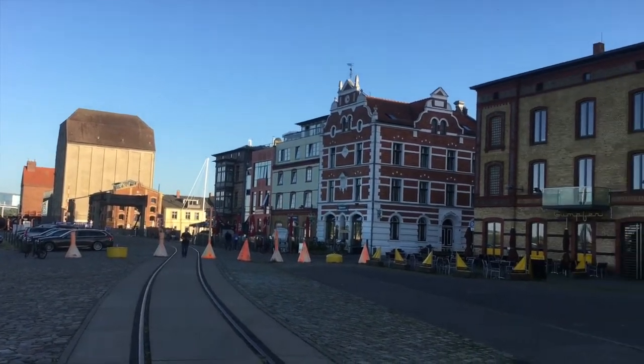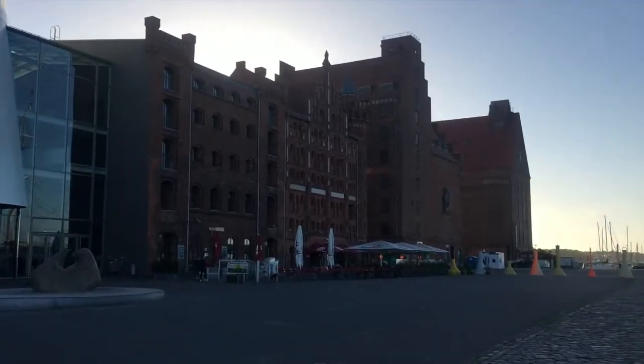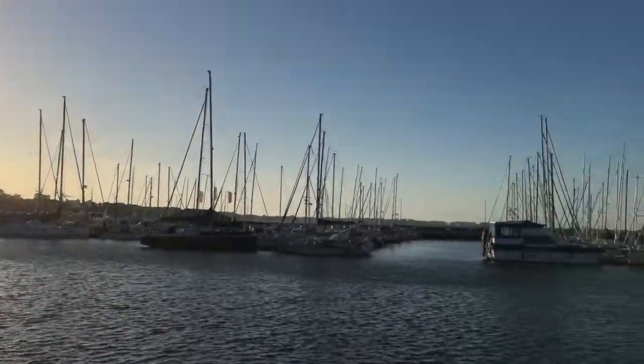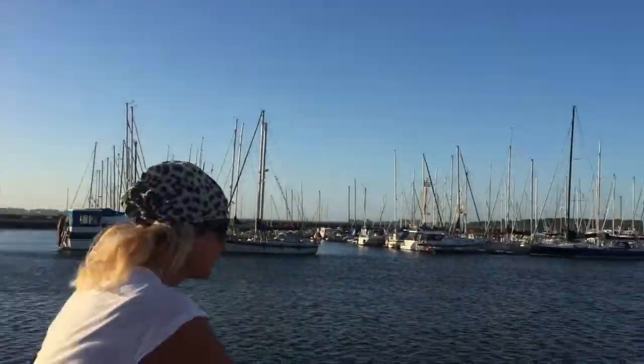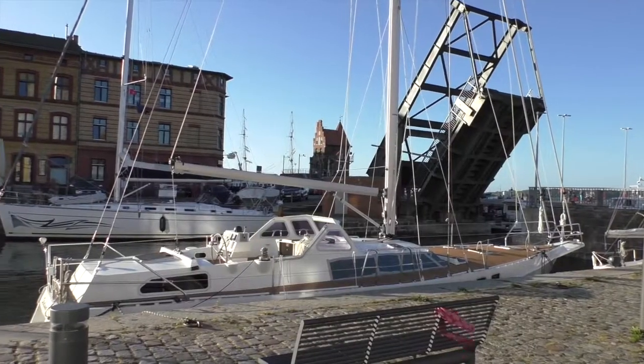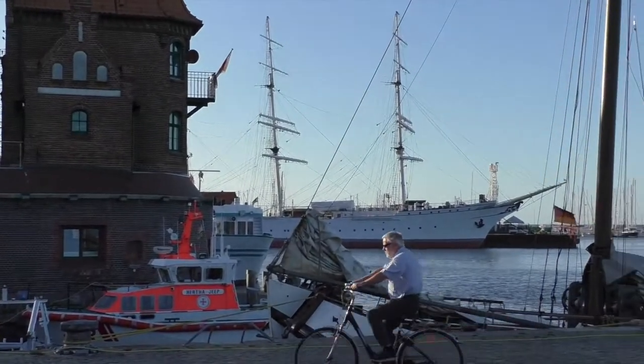Stralsund is a very special place to us. On Germany's Hanseatic Baltic coast, the medieval town of Stralsund sits directly on the shore of the Strelasund, a narrow strip of the Baltic Sea which separates the island of Rügen from the mainland. The town was originally used as a maritime merchant trading place.